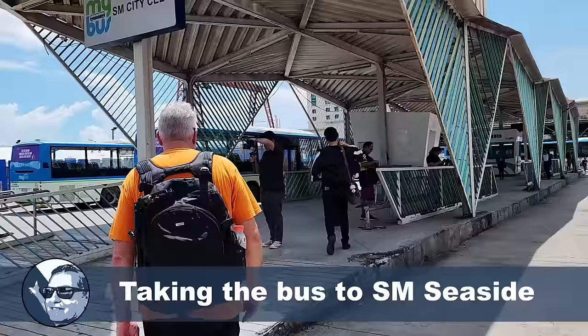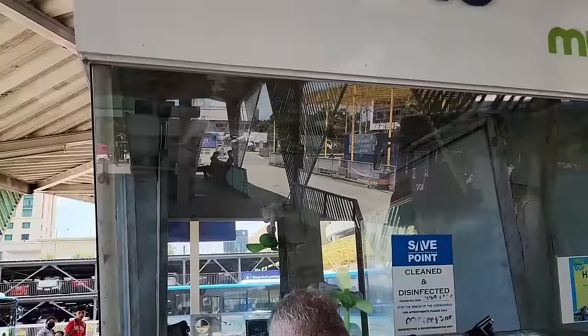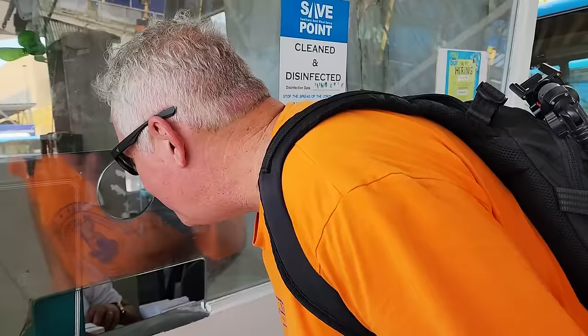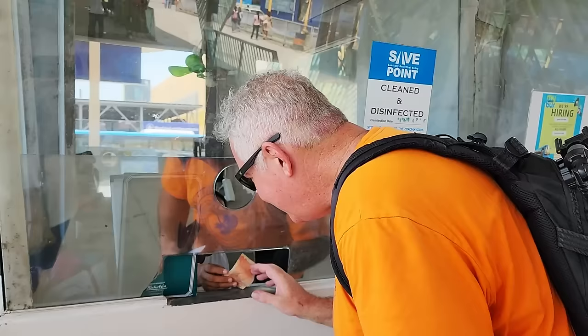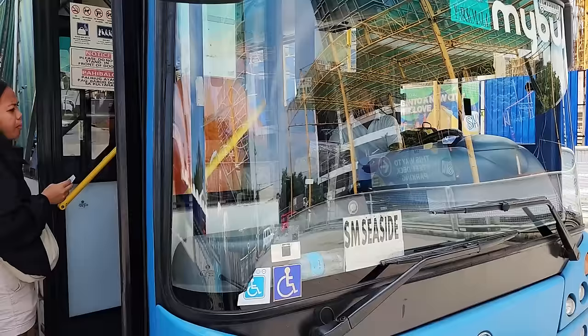This is the North Bus Terminal. This is where you get the buses that are not on Google. Okay. Let's ask. SM Seaside? 30. 30. Thank you. Super happy but very hot now. SM Seaside. Let's get on quickly.